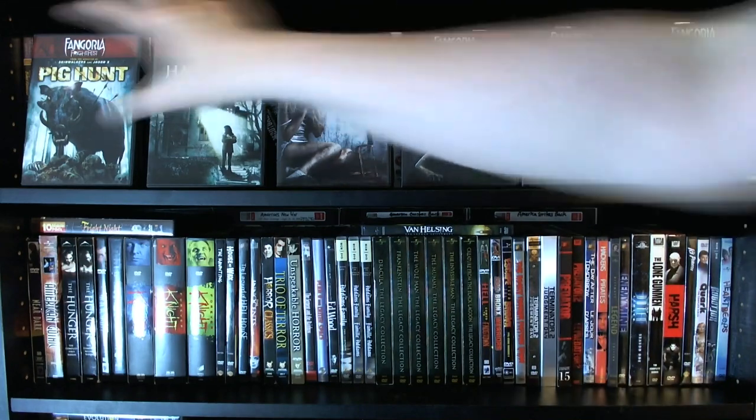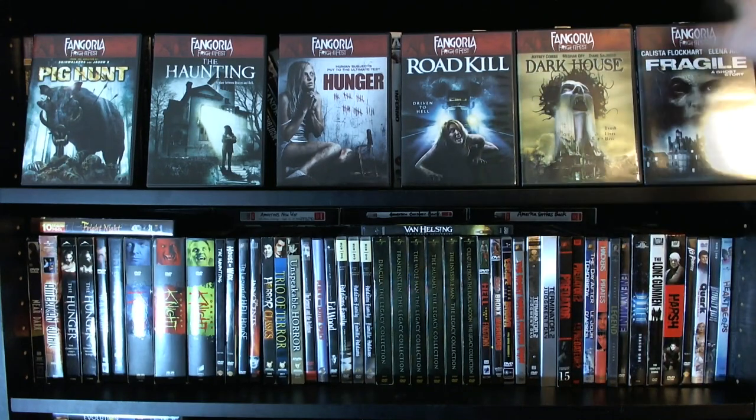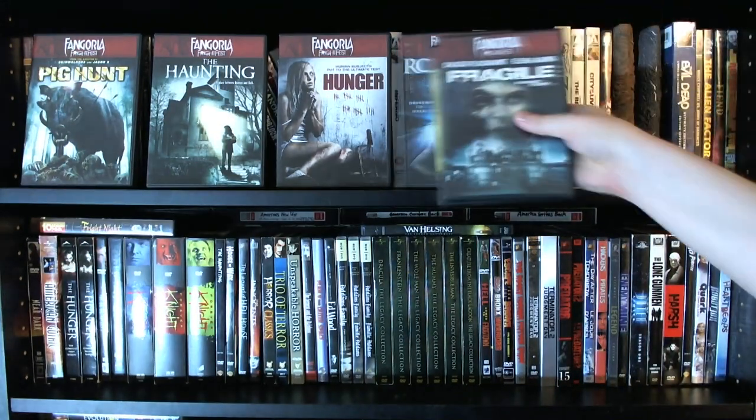So yeah, actually, overall, I was really impressed with this collection. And I got them dirt cheap, too. I got them for like $5 a piece at Walmart last Halloween.